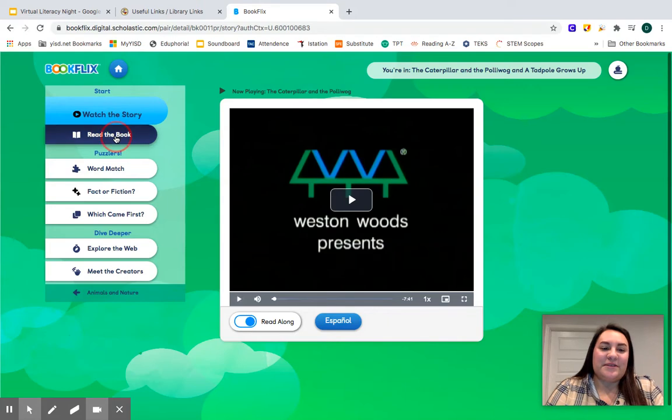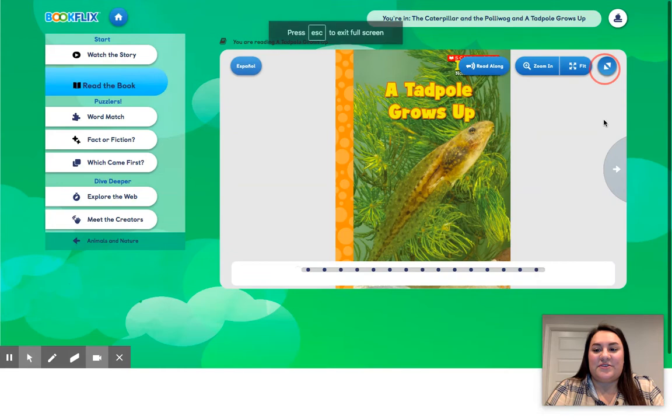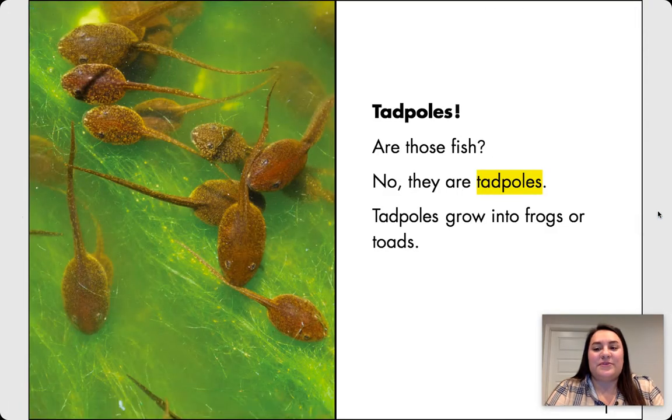Now, the one that we're also going to be looking at is the other one, which is the nonfiction story. And this one you can actually read. So you can make it bigger to fit your screen, and you can use the little arrows to kind of flip through the pages. This one is called A Tadpole Grows Up. And you can flip through to read the book.